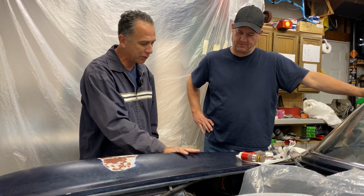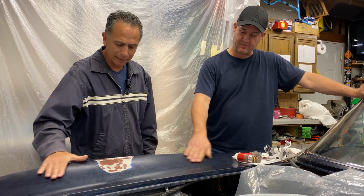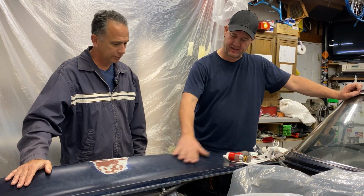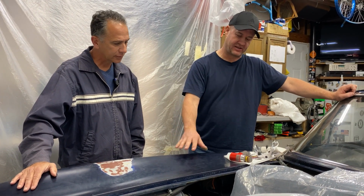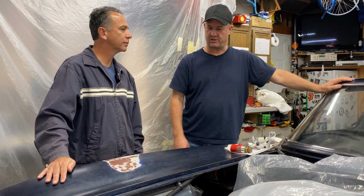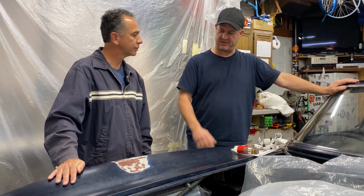It feels so smooth too. Yeah, this is only sanded to about 800. So this is just the bulk of the primer. I stop when I get here, and then I switch to the real fine stuff that you'll see I did in some of the other areas, where I go from about 2,500 up to 10,000.